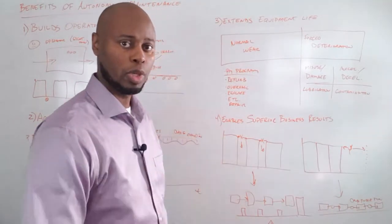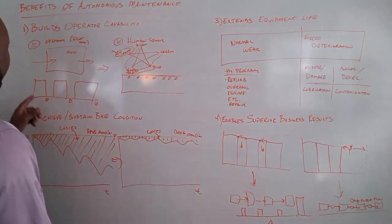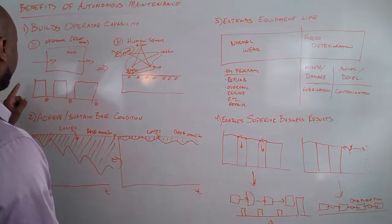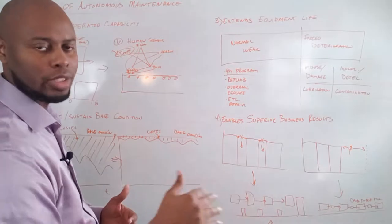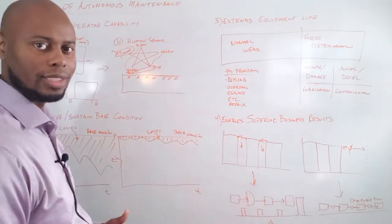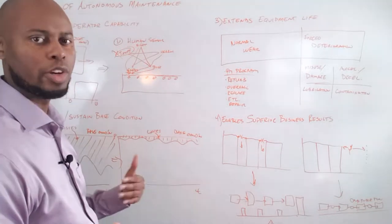So the first thing it does is build operator capability. In a traditional manufacturing environment that doesn't practice AM, it looks sort of like this. You got your operator here, you got your machine here, and your operator mainly uses what's called reactive maintenance. And they're only using their sight mainly. They see the machine go down, then they respond, they take action, okay? Other than that, they're just loading product or just kind of standing by the machine and monitoring what's happening.